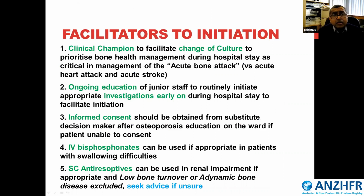These are what I think are the facilitators to initiation. What you really need is a clinical champion to facilitate this change of culture, to prioritize bone health management during the hospital stay as critical in the management of what we call an acute bone attack as compared to an acute heart attack or an acute stroke. The second big one is ongoing education of junior staff to routinely initiate investigations early on during the hospital stay, which is often quite short.